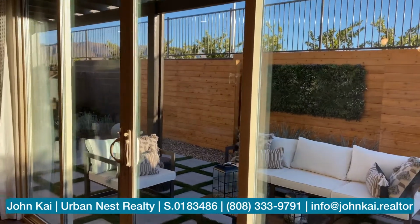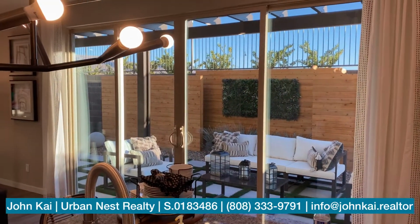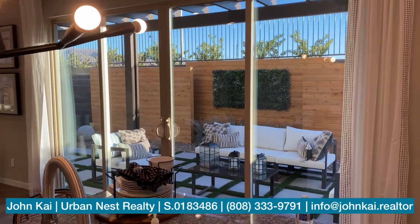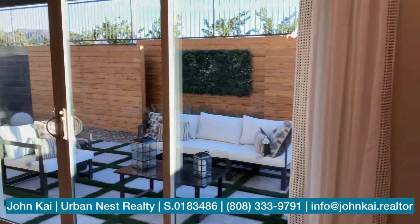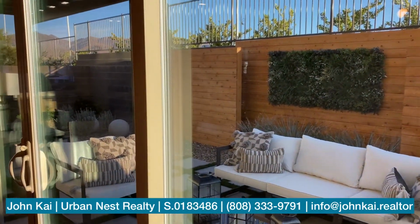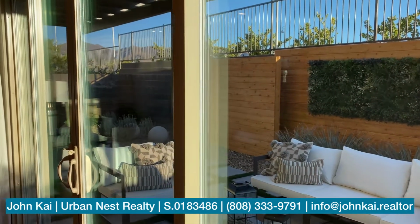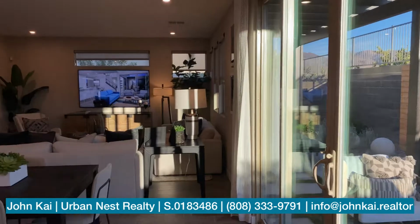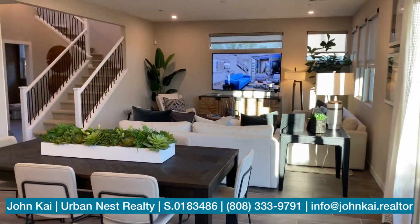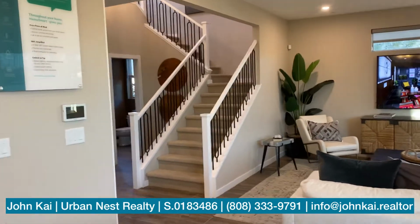And this is definitely an upgrade with the sliding glass doors that open out into that backyard area. And you can see the exterior hardscaping, really nicely done. All those are extras, so don't get confused, don't get it twisted. It is not part of the base price, and neither are these decorations. I mean, you gotta admit, these designers are just talented. I love what they can do with these spaces.